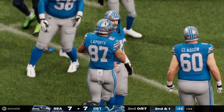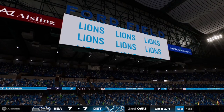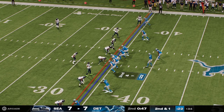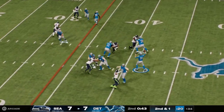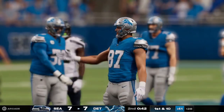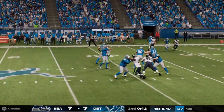The drag route. We used to say this is day one install. Every single offense in the NFL has this sort of route, especially for the tight end position. Depending on the speed and the run-after-catch ability of the tight end, sometimes it can lead to some of the biggest gains. He'll go right back to LaPorta, and he'll be taken down. The gain is 6, and it's a new set of downs. He picked up the 1st down.